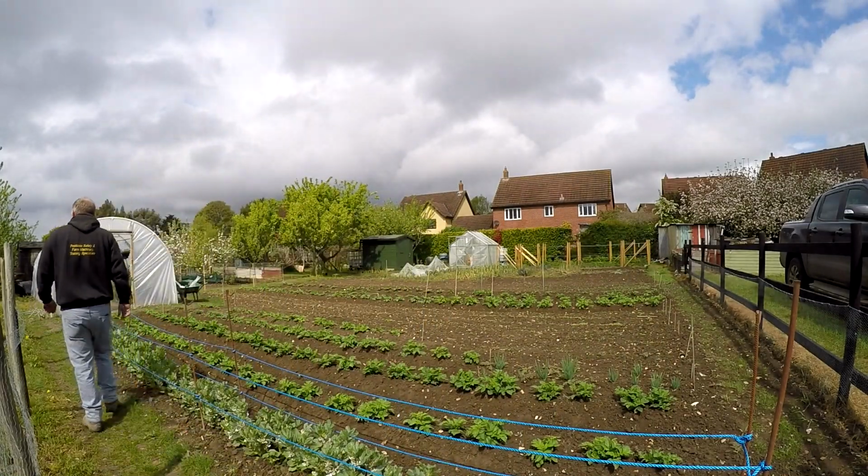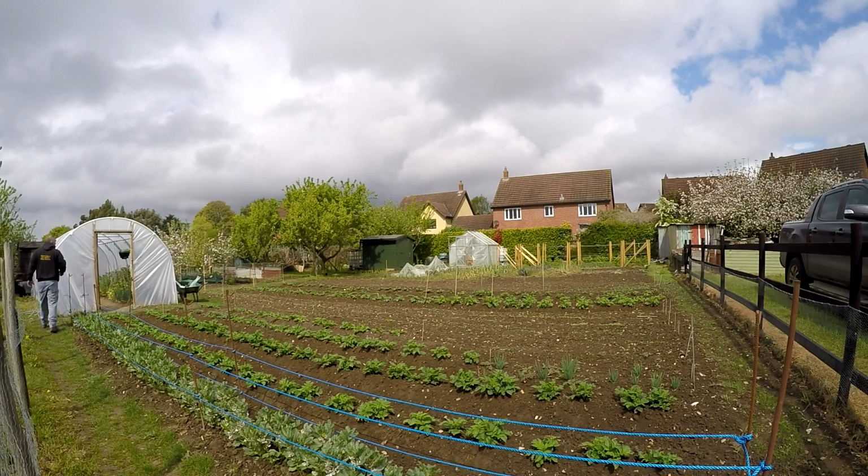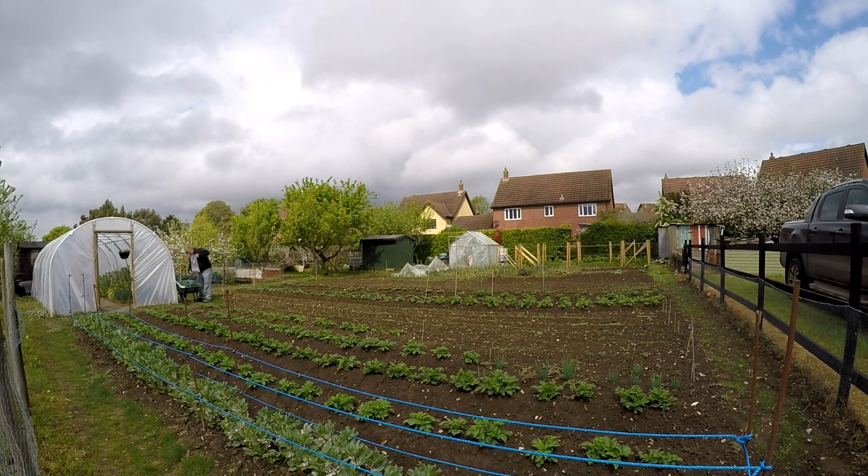So we'll get on and do the potatoes first. Now I've got two spreaders. This little green one is my smaller one. I have got a big shoulder strap or neck strap mounted one as well.